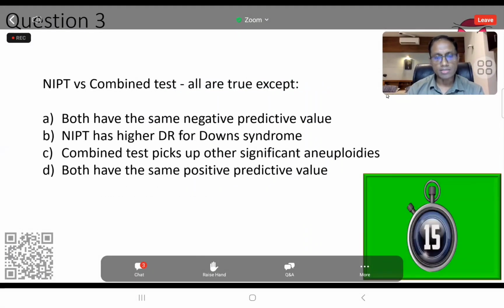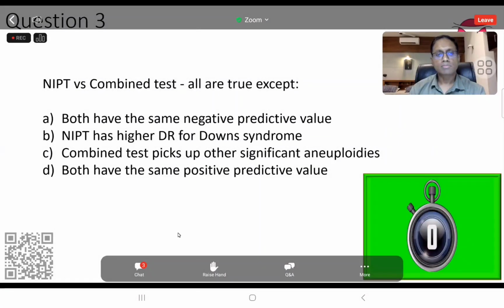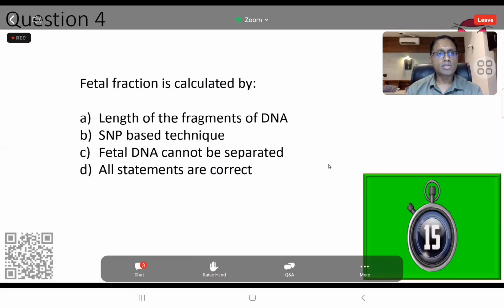NIPT versus combined test. All are true except: both have the same negative predictive value; NIPT has higher detection rate for Down syndrome; combined test picks up other significant aneuploidies; both have the same positive predictive value. You can launch the question. Okay, we go to question number 4.